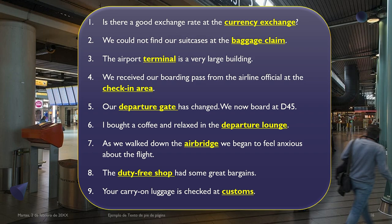Seven, airbridge. As we walked down the airbridge, we began to feel anxious about the flight. Eight, duty-free shop. The duty-free shop has some great bargains. And nine, customs. Your carry-on luggage is checked at customs.